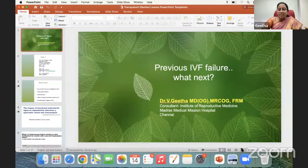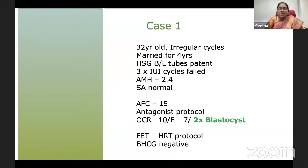So let's start our session. We do have our first case today. The first case is a 32-year-old who has irregular cycles, married for 4 years. HSG showed bilateral patent tubes. She has a history of 3 failed cycles of IUI. Her AMH is 2.4. Husband's semen analysis was normal. So she was scheduled for IVF. Her total AFC was 15. She was scheduled for an antagonist protocol and 10 oocytes were retrieved, out of which 7 fertilized and she had 2 blastocysts. She was taken for a frozen embryo transfer, prepared with HRT, and 2 blastocysts were transferred, following which beta HCG was negative. So what next for her?